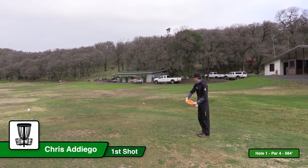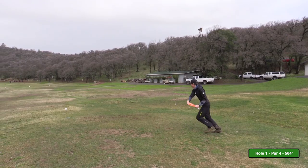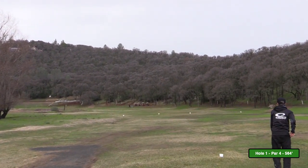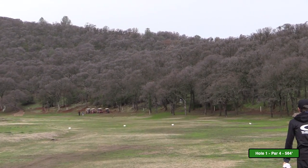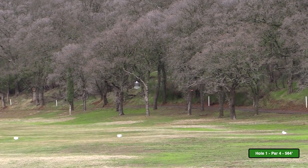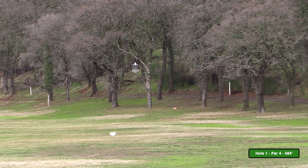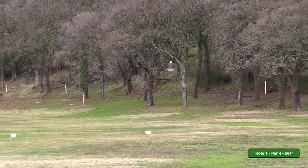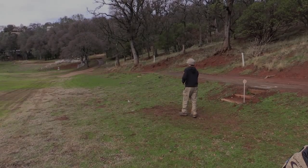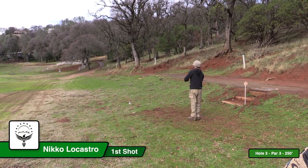Chris Addiego, ready to launch off, starting round two with a powerful drive down the middle. Plays it on a direct line towards the basket. It's not messing around. That is just perfectly in line with it. Leaves him a nice little 100-foot upshot for a tap-in three. Probably a 450-foot crush. Yep.